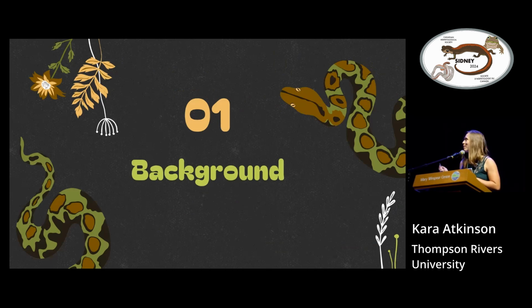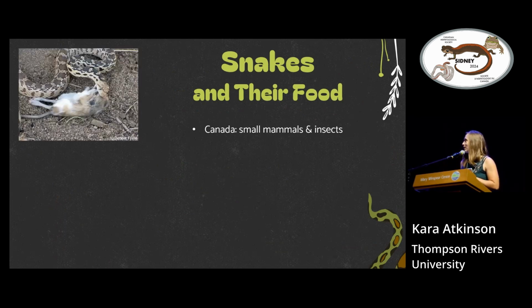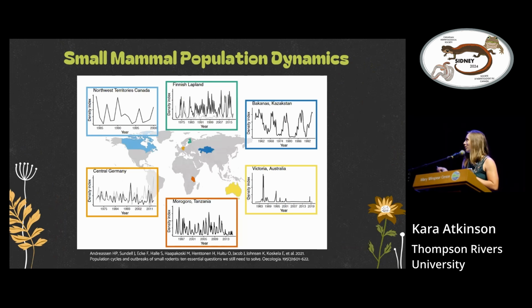So for a bit of background, in Canada, a lot of the snake species tend to eat small mammals and insects. That's the majority of the prey base for a lot of these species. And if you didn't know, rodents tend to have really strong population cycles. This has been tracked all over the world. They have these really high highs, and a few years later, they have these really low lows. So there are these really huge population fluctuations that we can expect.